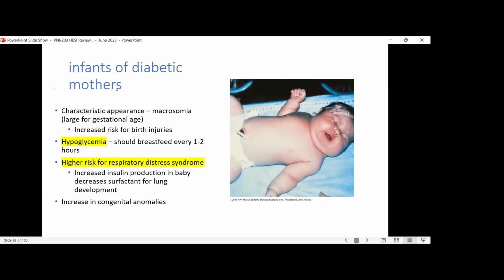Okay. Another baby I want to talk about. Here's your macrosomic baby. Okay, you can see what I mean. Delivering this baby, she would have a fourth-degree episiotomy, and you probably have to break the clavicle to get this baby out.